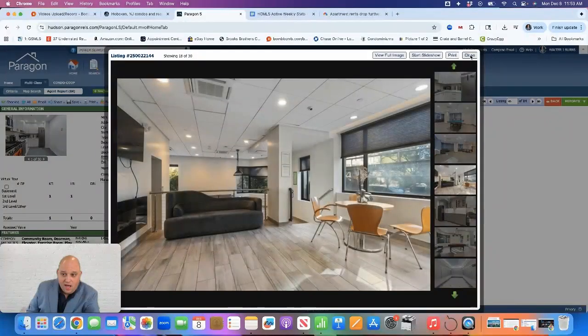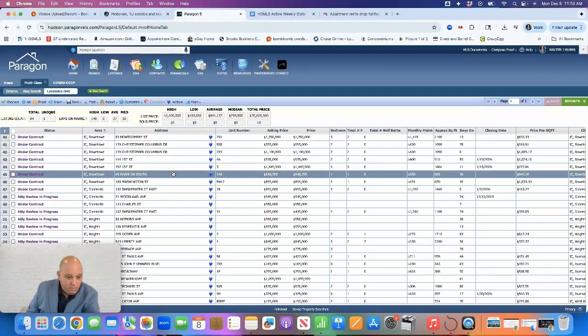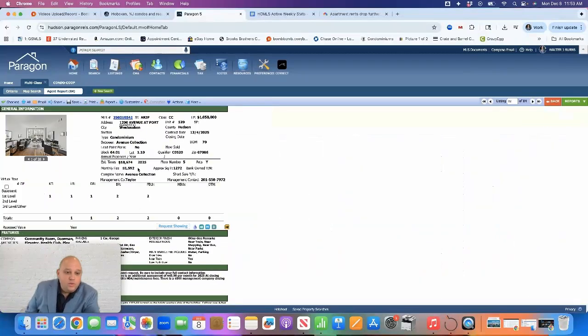And this property has gone under contract at the Emerald. List price $548,700 for a 1-bedroom, 1-bath. Moving a little further north into Weehawken, you had 1200 Avenue at Port Imperial, unit 520.